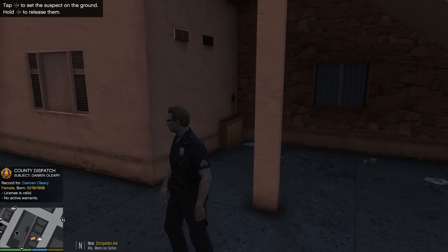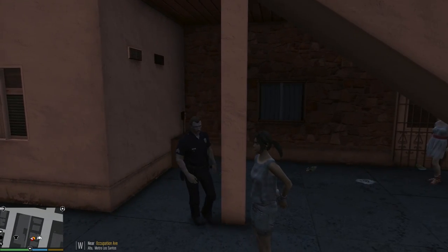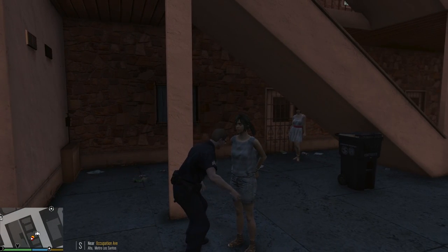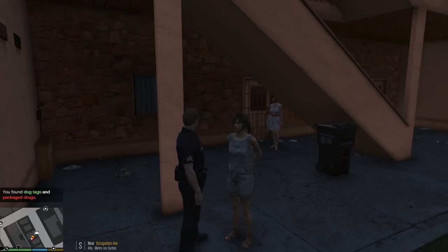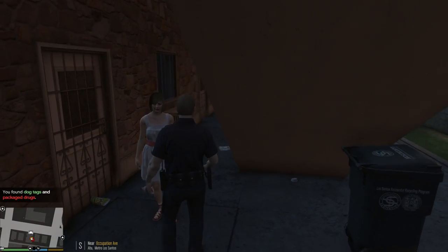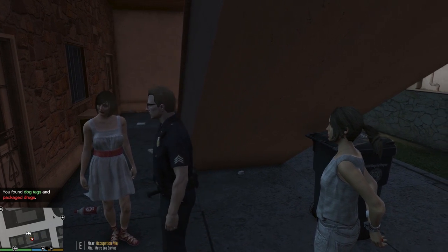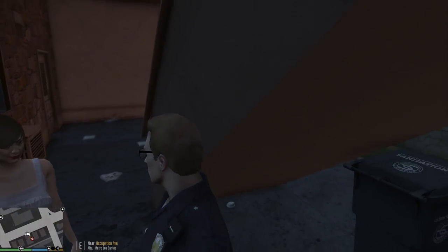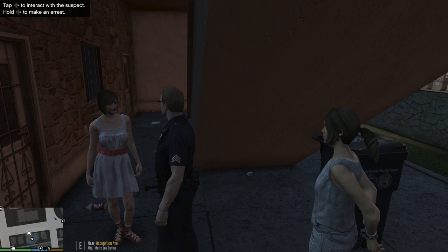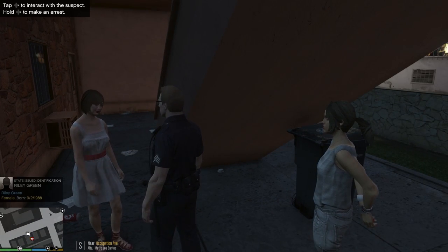All right, you got anything illegal on you, ma'am? What are you doing trying to break into somebody's house tonight? Nothing to say for yourself? Why am I not surprised? Dog tags and packaged drugs. Well, all right, ma'am, you're free to go for the evening. Appreciate your help. Let's do a little bit of police work first of all. We're gonna get some information from her. You have ID on you, ma'am?